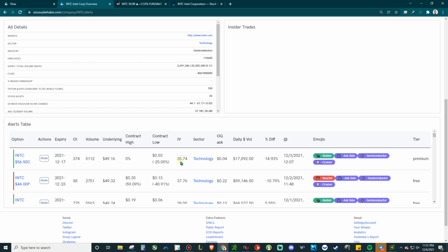So I'm looking at the alert and I'm going, okay, if they even pop the IV to say 70 or something, it's not completely unreasonable for most stocks, especially in the volatile world that we're in right now. This IV is super low relative to the volatility in the overall market. So this is just some of the thinking that went into this.